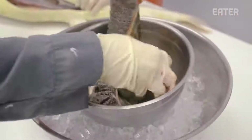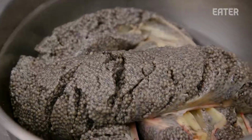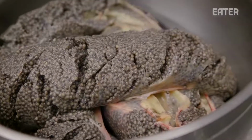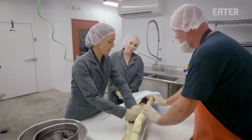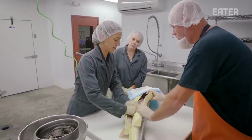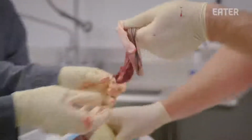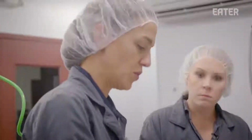All right, that is the roe. So then what do you do with the fish? We try to use everything. First thing, that's really the important one: the swim bladder right here. You can use that for isinglass. It's very popular in beer filtering and also restoration of painting. Okay. And then we utilize all other kinds of parts, the whole fish, the meat.